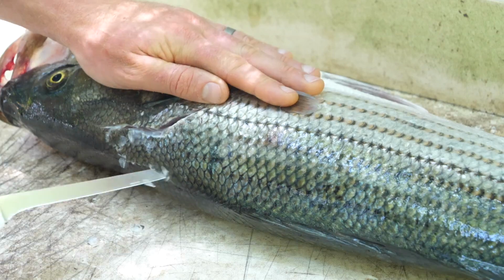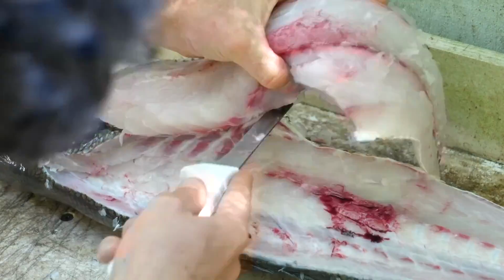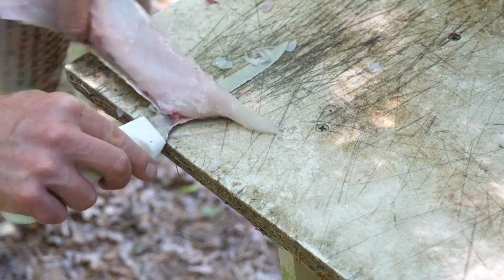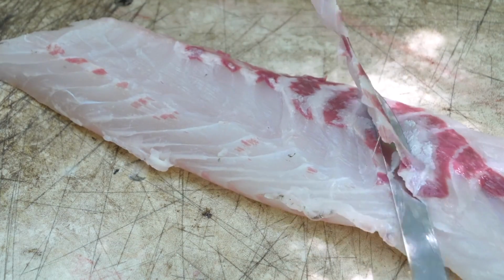Thanks to you. Recent science suggests that the striped bass population is in decline. Therefore, I don't keep as many stripers as I once did. And when I do keep a bass, I make sure to utilize as much of the fish as possible.